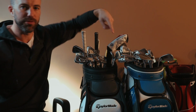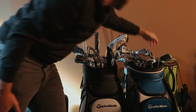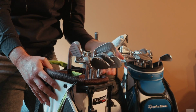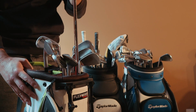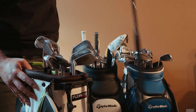And then I do have over here some old carry bags kicking around. This is the Canada flag branded one. Gotta rep your country. And then you guys will remember this one. This was the 2017 bag, and this has my 750s in it that I was still using till midway through last season. And this has the first generation milled grind wedges in here as well. Yeah, there's a lot of memories here.